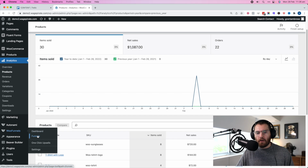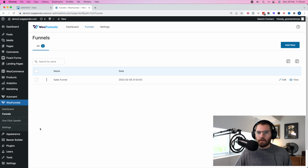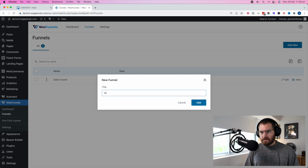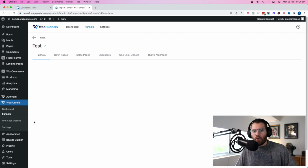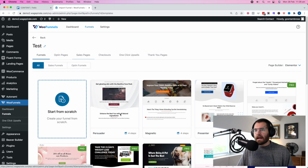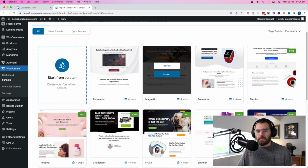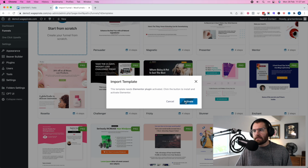If we go to funnels, here's a sales funnel, and I click add new, and this loads, and we're just going to do test and click add. You can see that it's not reloading the page. So now I'm building a funnel, and I might actually just import an entire funnel. So let's use Elementor, and let's go down and find one that we like. So this one here, go import and go activate.